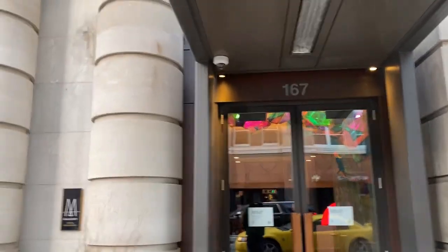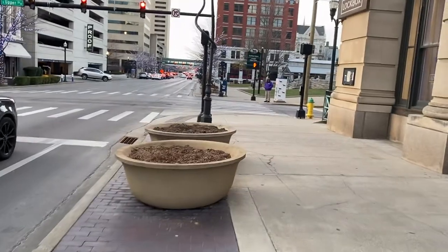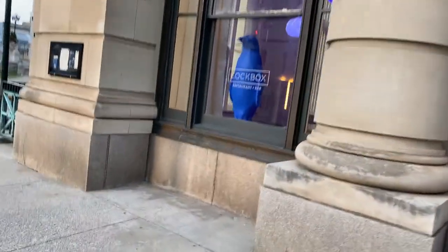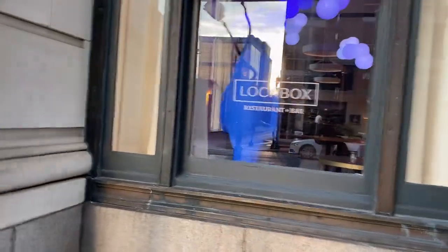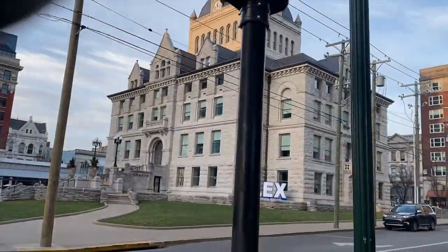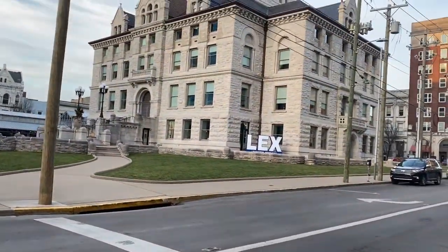But anyway, you can see the old columns, and, you know, it matches the time period of 1910, 1920. And really neat little restaurant there. May check it out. Don't know where I'm going to go for dinner tonight. I haven't decided yet. And over here is the original courthouse.